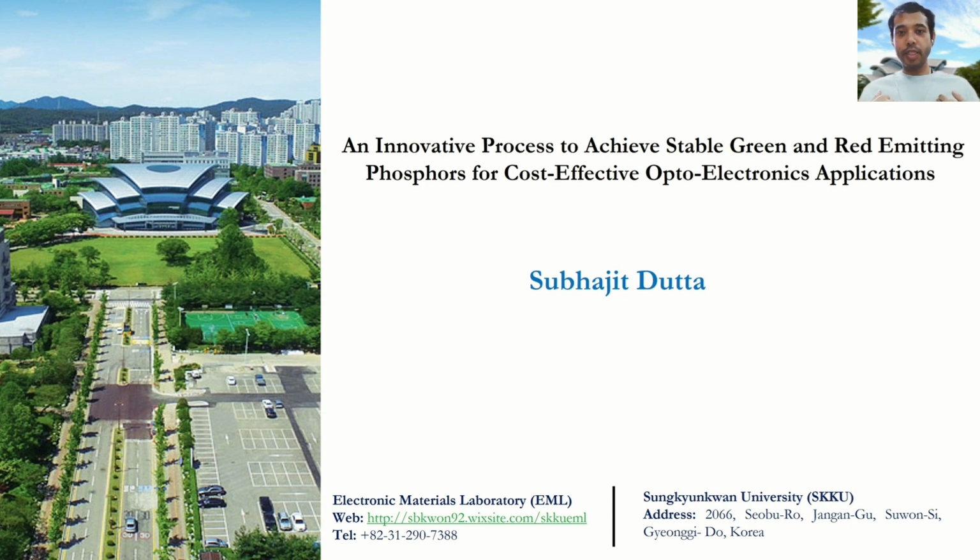So myself, Subhajit Datta, I am a PhD scholar from Sungkyunkwan University, South Korea. And here you can see a drone view image of our university. Our university works in collaboration with Samsung Electronics, and it has very good infrastructure for research and innovation.